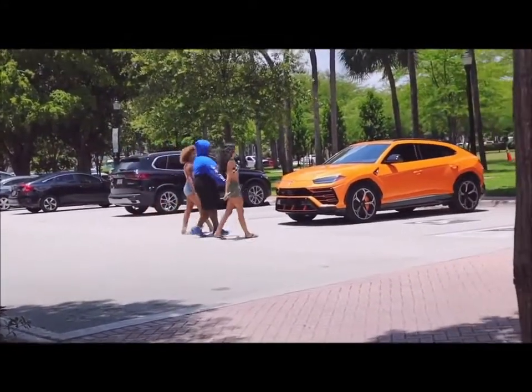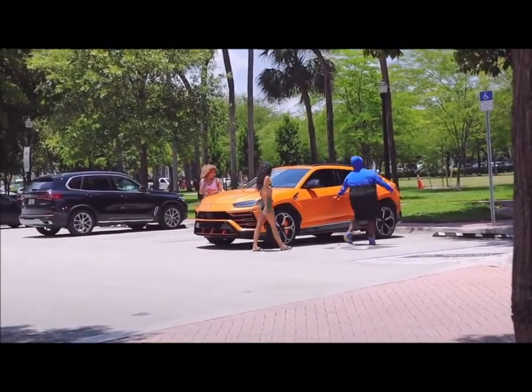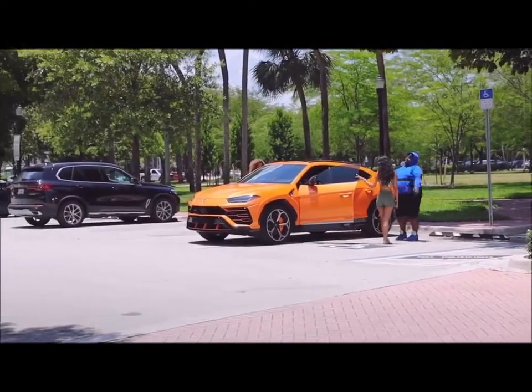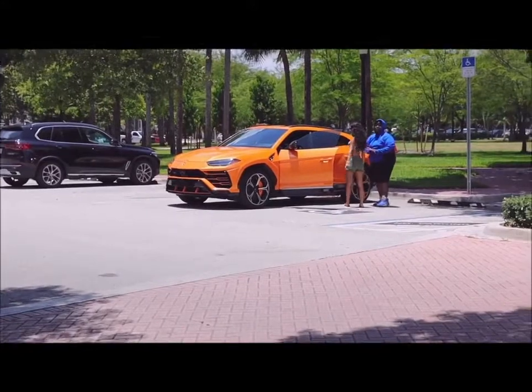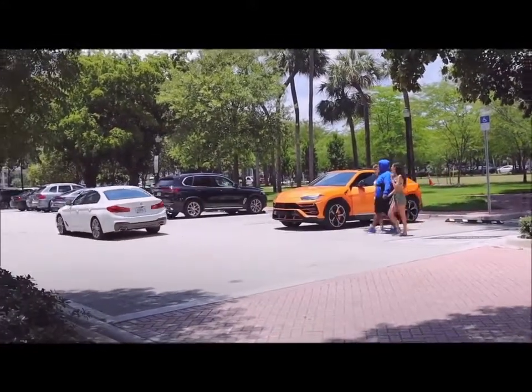Y'all see it still running? Go ahead and get a look at it. What y'all think? You feel me? We got the orange exterior, interior all black. Oh, now I can get both of y'all in the car. We can go to the hotel. We can go wherever y'all trying to go. We can have a fun night tonight. Come on. How we looking over here?